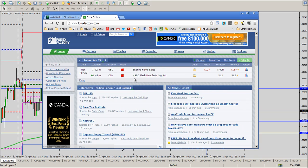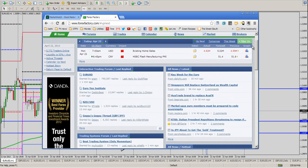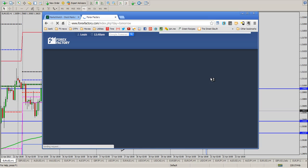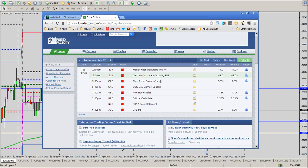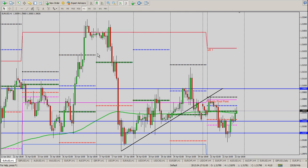You can see that as far as news goes, existing home sales came out a tiny bit worse than expected. Not too bad. And then if we go into the rest of this week and into tomorrow, we do have a pretty good calendar as far as news goes. We have the German and French PMIs coming out. We have retail sales for Canada. We have new home sales for the U.S. We have interest rates for New Zealand. So it should be a pretty good one. And then Australia, we have the CPI tomorrow as well. We'll talk about all of that, a reminder, in the daily wrap-up session. But we've got some pretty good stuff in the works.